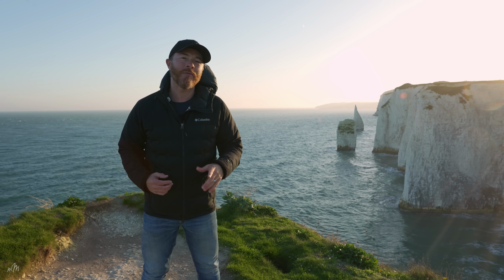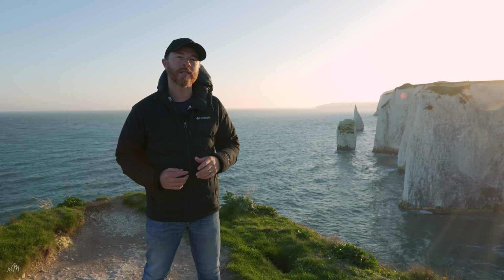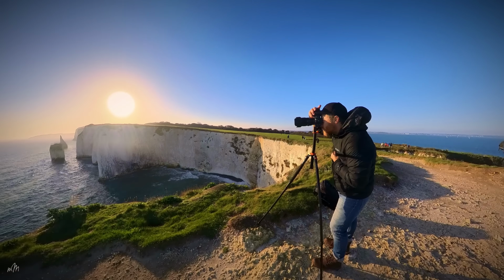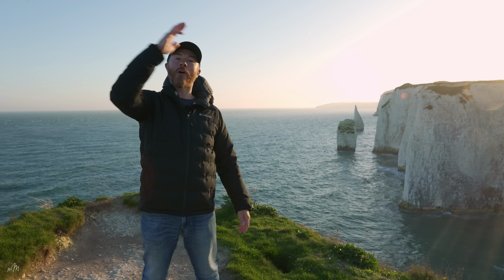I'm probably not going to get this in one frame. I'll probably have to do an exposure blend of 3 images, probably a stop apart. Also, I'm probably going to throw the drone up in the air and get another vista shot of the sunset.